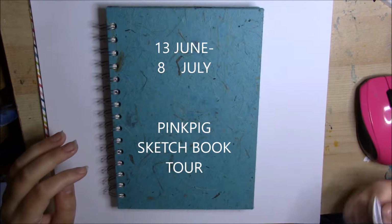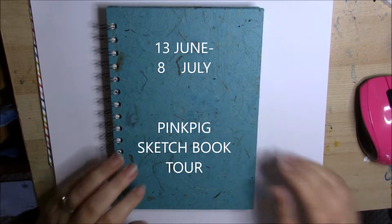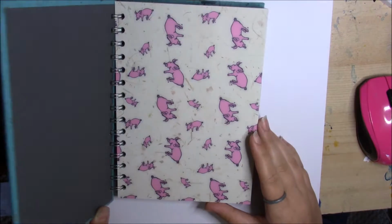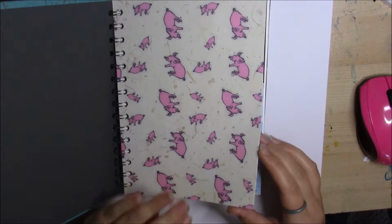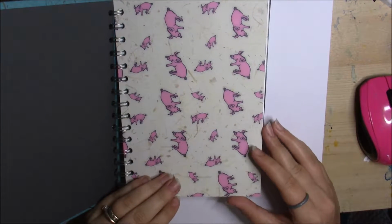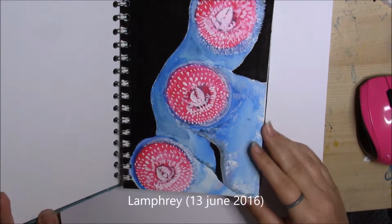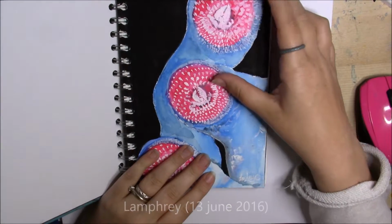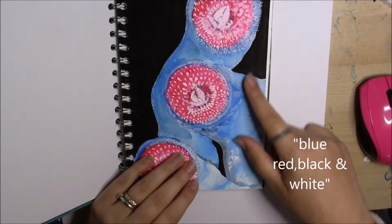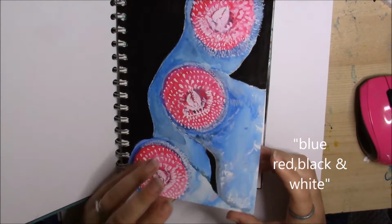This is my sketchbook tour from the 13th of June to the 18th of July 2016. It is a Pink Pig sketchbook and it has watercolour paper in it. These are lamprey. They are like sea leeches. And I did this in gouache. Blue, red, black and yellow gouache.